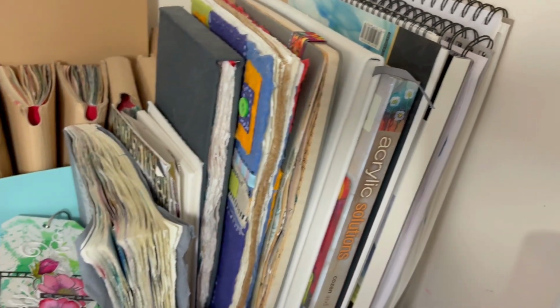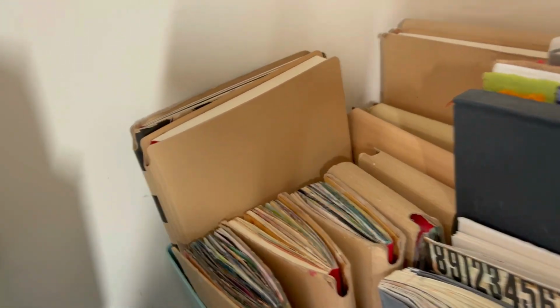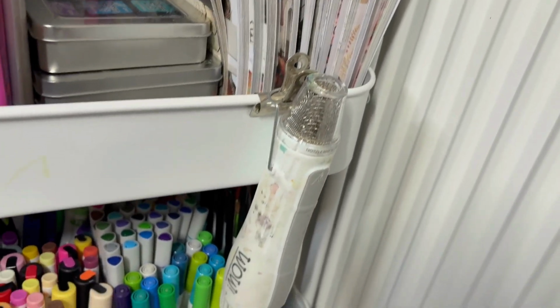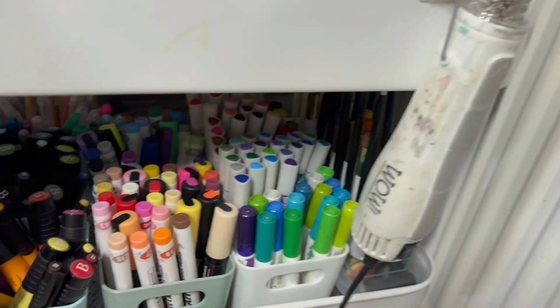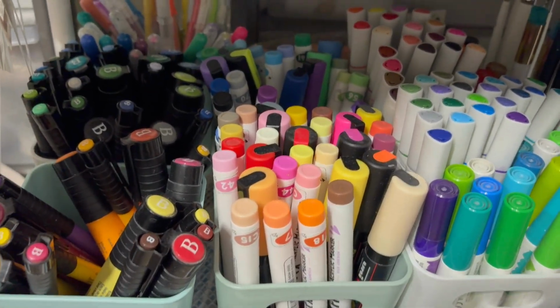Then on top of this unit in the corner, which is housing my daughter's stuff, but it's hidden, I've got my Dilutions journals and other journals. And you will see I have a lot of journals, and I will not make any apologies for it. I use them. I use all my journals, but sometimes I want a small one. Sometimes I want a big one. Sometimes I want watercolor paper. Sometimes I want mixed media paper. I don't have an issue with having lots of journals. I've got a store of them.